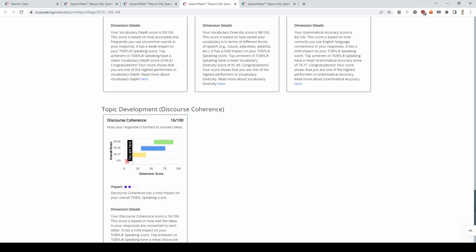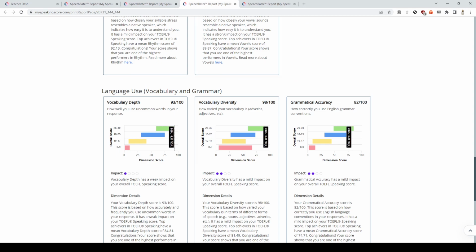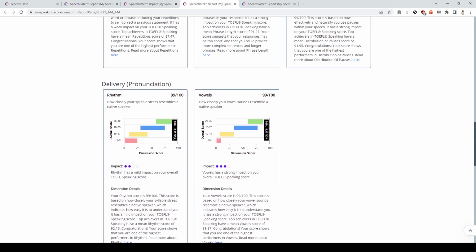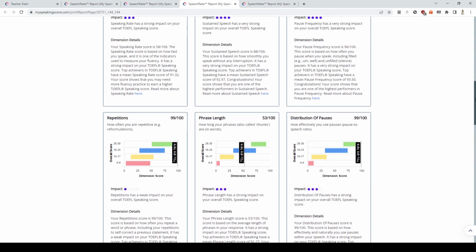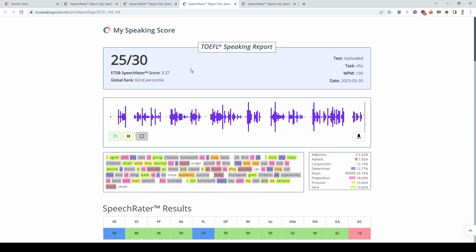Discourse coherence kind of stinks, but again, I don't pay attention to that. It doesn't have a big impact. So despite all these really positive attributes, vocabulary diversity, vocabulary depth, rhythm, vowel pronunciation, repetitions, sustained speech, pause frequency, my score remains a heartbreaking 25. So I need to get rid of these long pauses. I need to fill them with words. I need more words. I need more words per minute. That's going to increase my score. That's almost like the only thing I can improve here, right? Everything else is pretty good. That's it. And that is the problem.